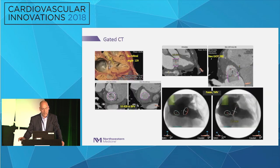Hopefully that'll change. Here's our CT that we did in preparation for a mitral valve-in-valve. So the aortomitral angle looks favorable at 129. And on the bottom left, you can see that an S3 29 valve within that bioprosthetic valve looks like a nice fit. The neo-LVOT is 285, so nice and generous.